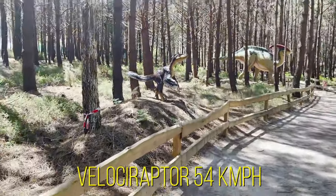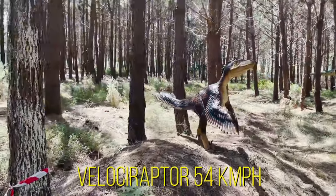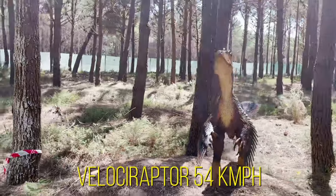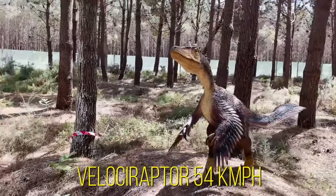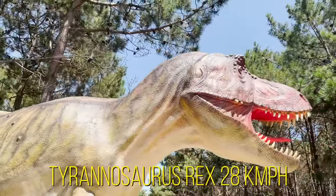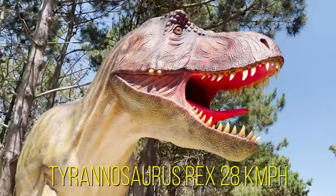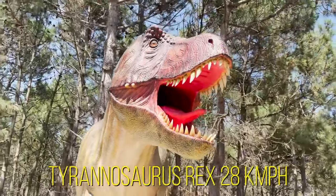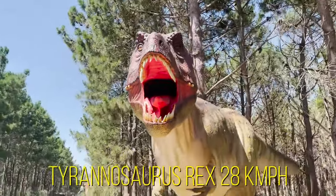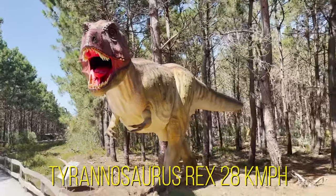We have the Velociraptor, the cousin of the winning dinosaur, which is a little smaller, as I say. So the Velociraptor has a predicted top speed of around 54 kilometers per hour. Big Daddy T-Rex, one of the most famous, if not the most famous, dinosaur. Much, much larger, and therefore on the downward trend side of the curve. So the T-Rex has a top speed of around 28 kilometers per hour.